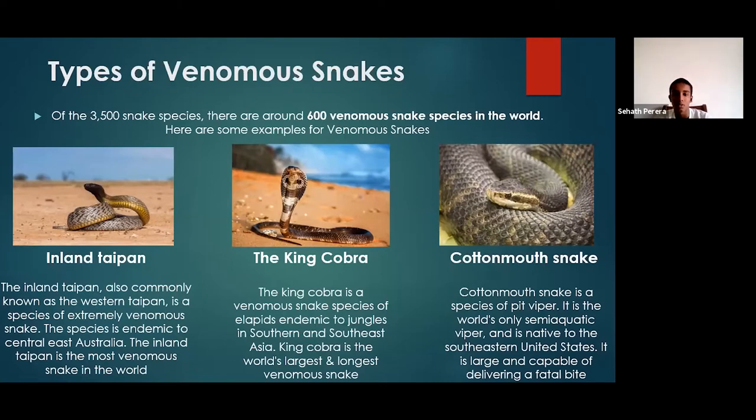Moving on to the cottonmouth snake. The cottonmouth snake is a species of pit viper. It is the world's only semi-aquatic viper and is native to the southeastern United States. It is large and capable of delivering a fatal bite. Semi-aquatic means they can live on land and in water.